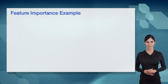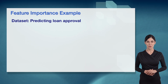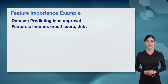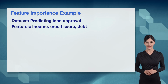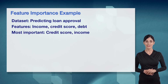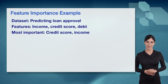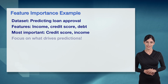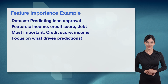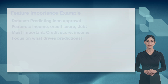Let's explore a feature importance example that's so fascinating: predicting loan approval. Our dataset might include features like income, credit score, and debt, each describing the applicant. After evaluation, we find that credit score and income are the most important for predicting approval, while debt is less impactful. This helps us focus on what drives predictions, making the model more effective. I'm so excited by how this sharpens our ML focus.